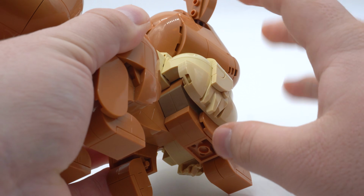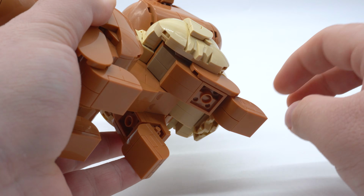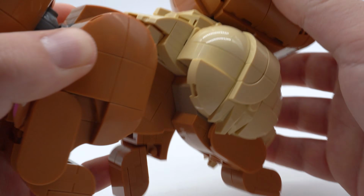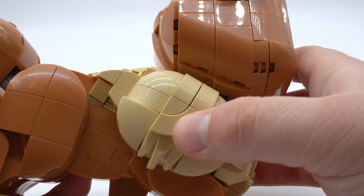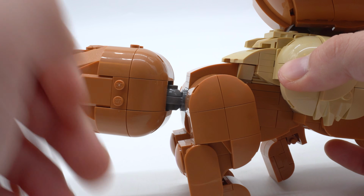Sometimes LEGO will leave somewhat gappy parts, you can see really bright colors on the inside, but that's not the case here. Even on the insides of these legs, all of the colors fit. And the only colors that are slightly off is we have dark tan right here and dark tan for this joint at the neck. But even still, that feels like it's in the realm of everything else. It doesn't feel out of place. The gray right here is the only color that truly feels incorrect.